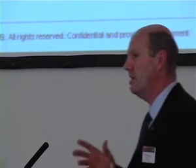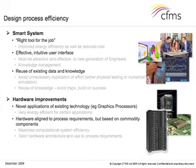I think it's important to say at this point that we don't know how to do most of this at the moment, and that's the whole reason for us existing: to promote research in these areas to actually address some of these challenges that I'm posing today.